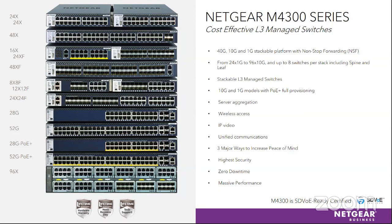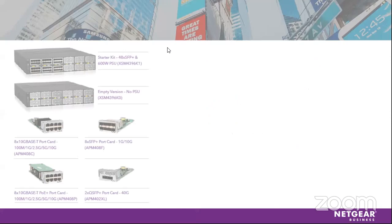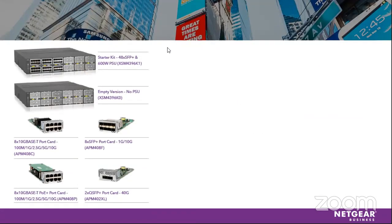And obviously, the M4300s we know is SDVoE certified, as well as AV over IP certified, right? So not just SDVoE, but AV over IP. So that's the M43. The one of note that I'm going to talk you through, we'll dive a little bit deeper in for a reason that Mark will explain, is the 96X. This is the daddy, if you will, of the family. So it's the biggest one in there.